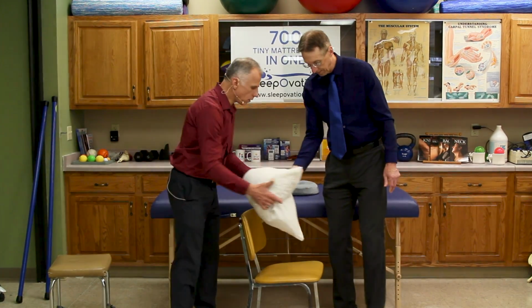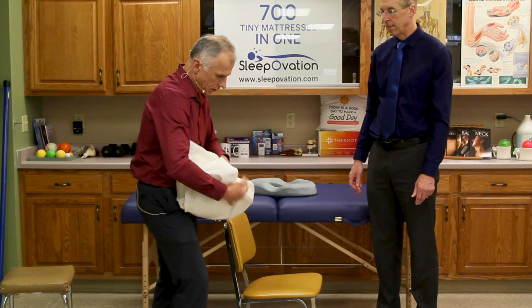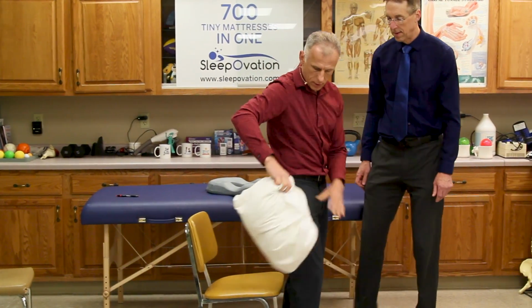Just take the pillow off your bed or wherever you can find a pillow. A throw pillow might work well. This is a bed pillow, obviously. Bundle it up like I'm showing here.